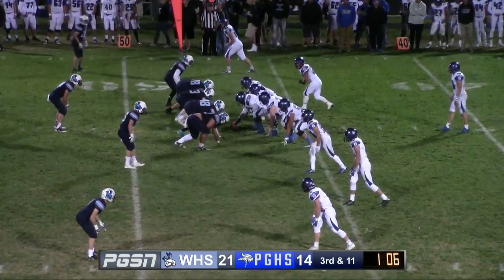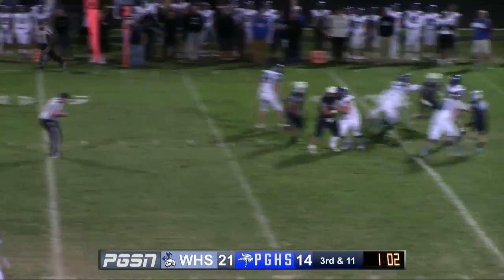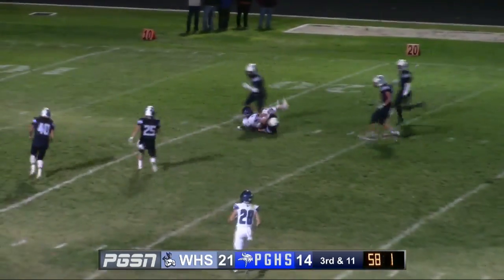3rd and 11 with 1:06 remaining in the third quarter of play. Jensen takes a snap, drops back, throws it across the middle to a wide open Jackson Hill, who's got room to work with.